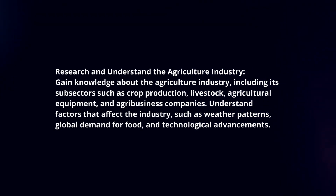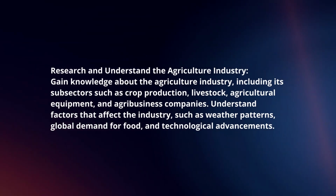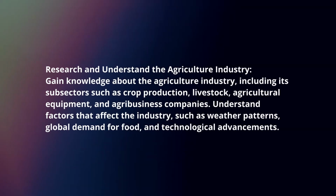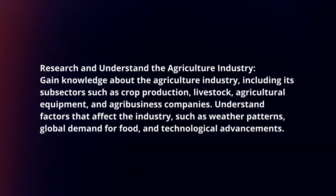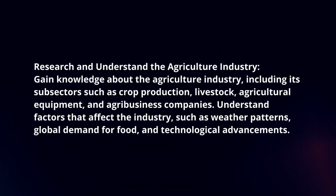Gain knowledge about the agriculture industry, including its subsectors such as crop production, livestock, agricultural equipment, and agribusiness companies. Understand factors that affect the industry, such as weather patterns, global demand for food, and technological advancements.